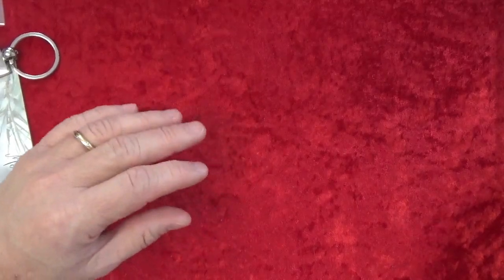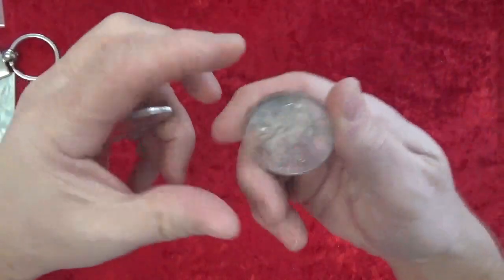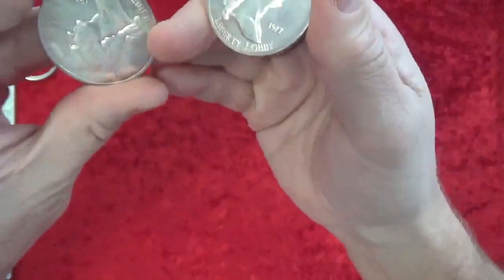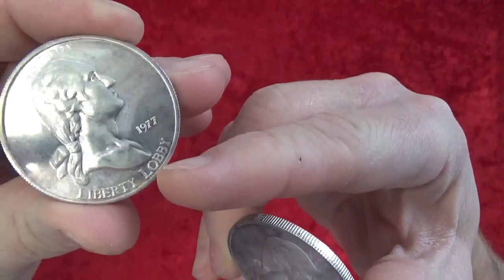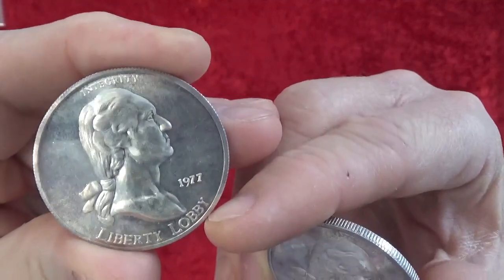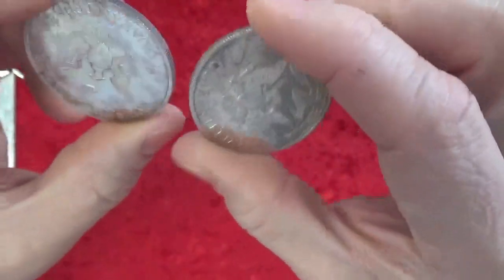And so let's see what I got. First things I got, I'm going to go in order from least cool to the most cool. And so the first thing I got was these Liberty Lobby 1 ounce silver rounds. They're dated 1977, and I don't know if you guys can confirm. Are these from 1977? I thought Liberty Lobby was more of a 2000s era event, but I'm not sure. So I don't know if these are vintage or not.